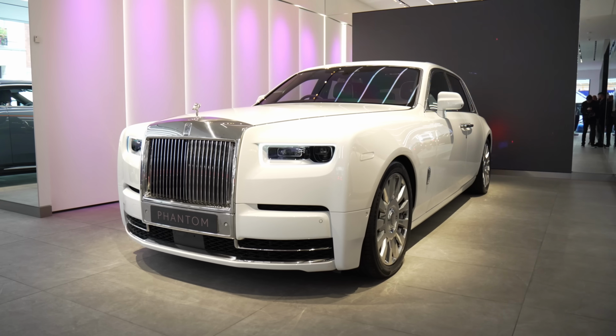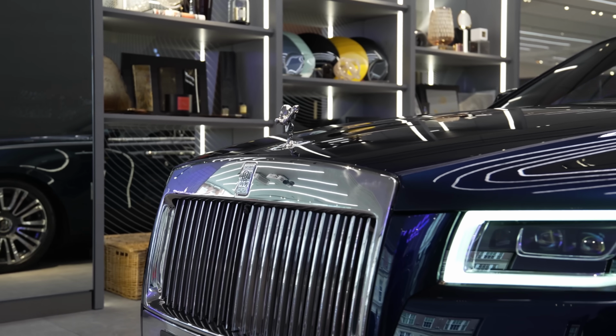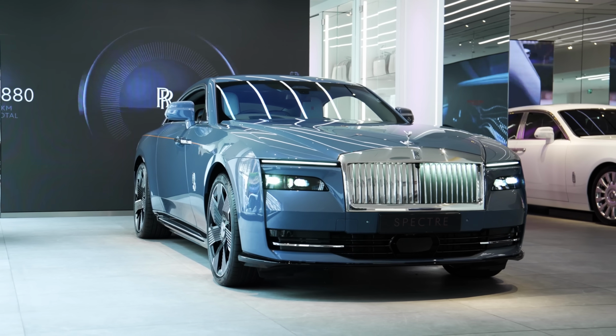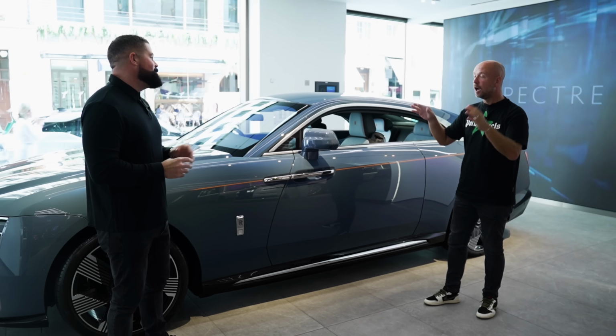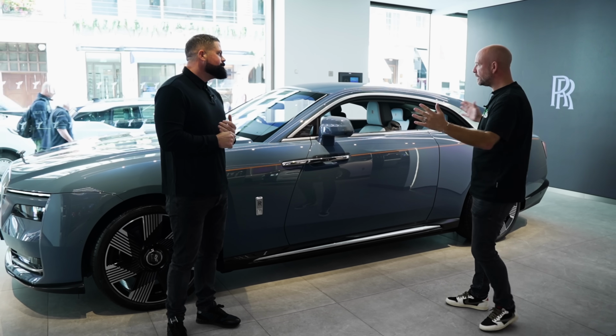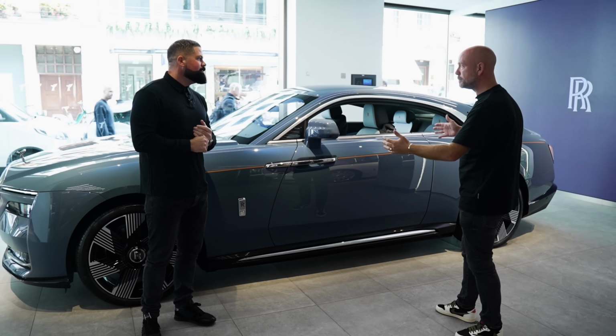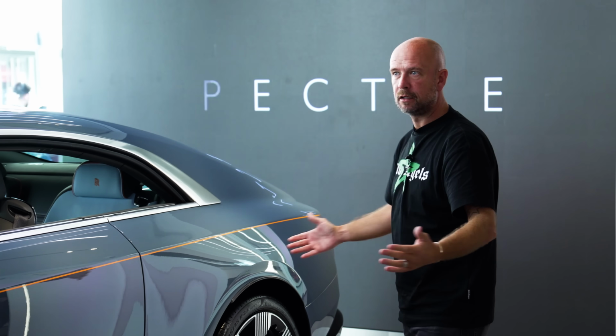So third favourite place in the world, Rolls-Royce London, and we're surrounded by some absolutely stunning vehicles. It's a beautiful showroom, but more importantly, the brand new Rolls-Royce Spectre. Simon, first impressions. I'm just blown away by this. It's beautiful. It's actually bigger than what I expected. I was thinking Wraith and Dawn size, but it's not. It's almost like Phantom drop head. Yeah, like Phantom coupe.